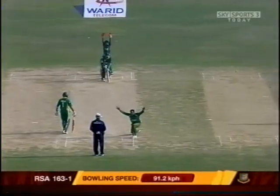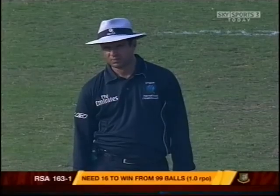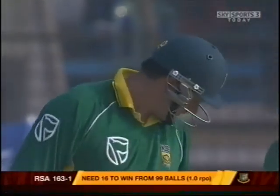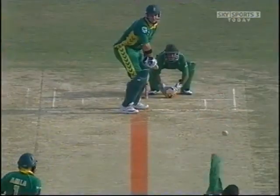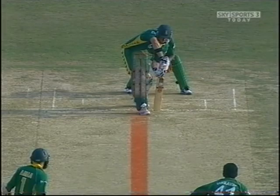Oh, beautifully bowled. Just hit him outside the line of the off stump. Bit of turn for Abdul Razak. Once in a while he's bowled a few deliveries which have come back into the left-handers. Oh, it's a look of desperation, isn't it? They would love one. They'd love to deny Graham Smith 100 as well. Big inside edge.